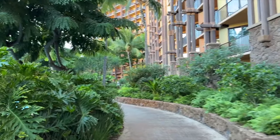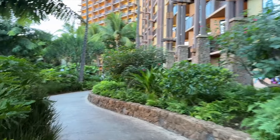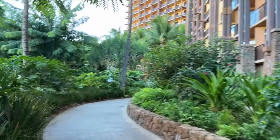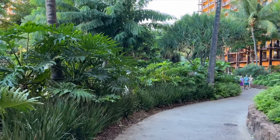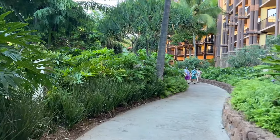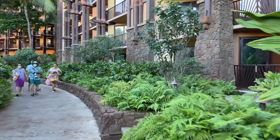So we've kind of gone round the outside of the pool area at the moment and given you brief overviews of what there is to do here. We're going to take you just a little bit more into the middle in just a second and show you some of the food offerings as well.